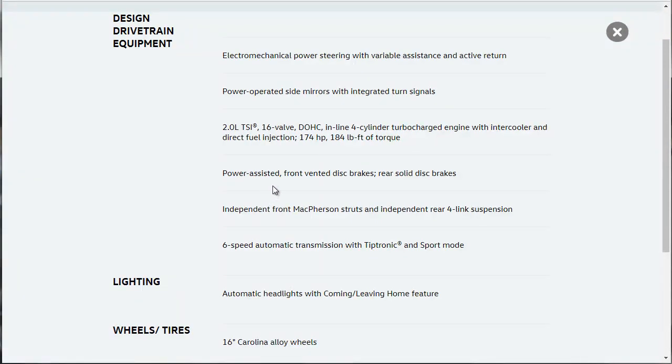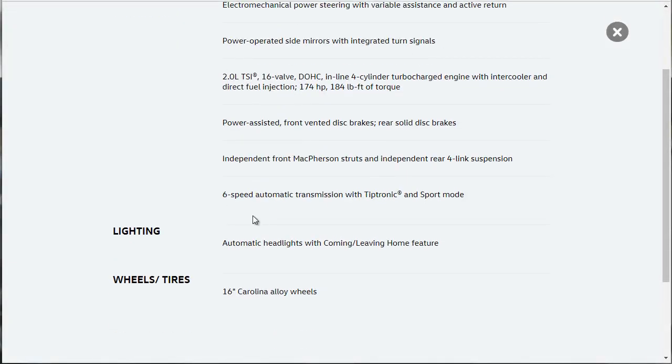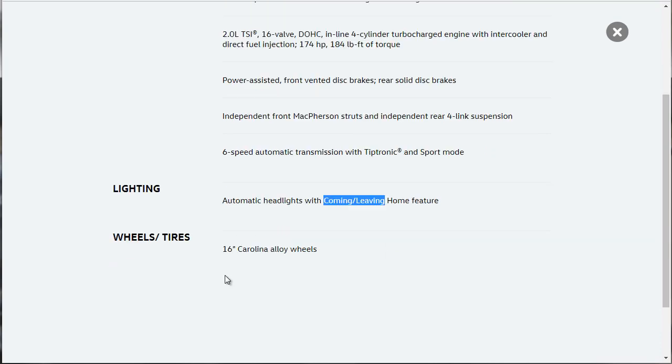You got power assist front and rear brakes, right? That's standard stuff. The suspension with independent McPherson struts, that's standard stuff. 6-speed automatic transmission with Tiptronic and sport mode. Hey, sounds good in their literature, but it's still standard stuff, but it's adequate. I drove the car, it's adequate. Automatic headlights with cornering and leaving home feature. I think that's great. Not sure what that does, and we didn't really see it, so we probably won't dig into it, but I think that's pretty cool. And then the 16-inch wheels.